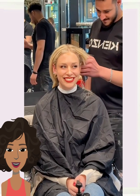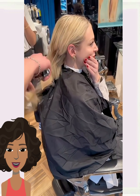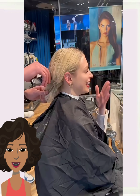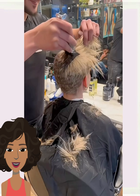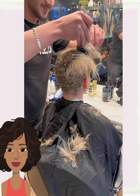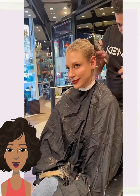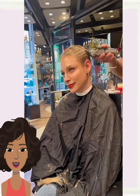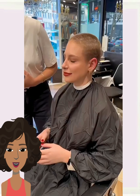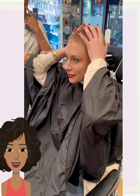So here we have someone with long blonde hair. Oh, it looks like the stylist and barber is going super short. And we have another stunning buzz cut makeover. Very nice.